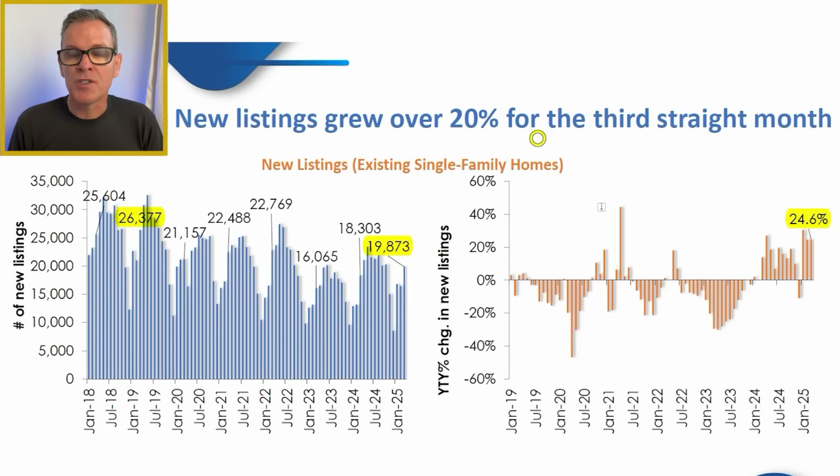One of the main contributors of this rise of housing supply is due to the fact that we're seeing more people opting to list their homes for sale. Last month, that increased by nearly 25% from March of 2024, which also marked the third consecutive month in which new listings increased by over 20%. So last month, we had 19,873 new listings. All these figures here are March, going back to March of 2018. So just under 20,000 new listings.